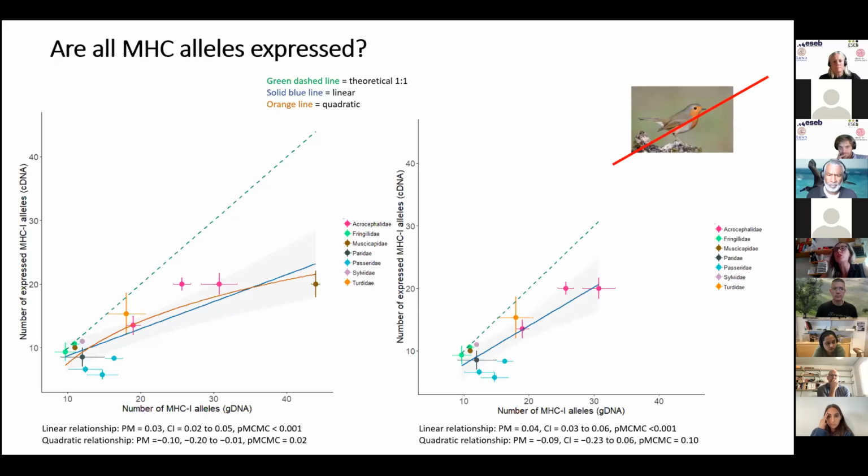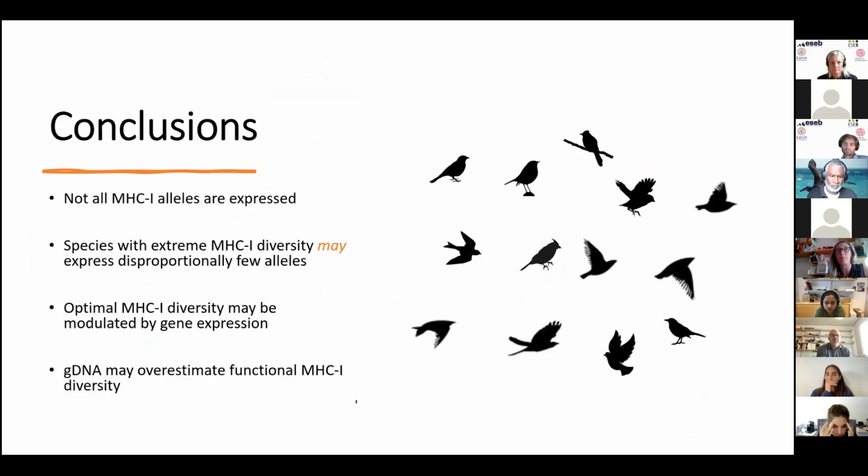So if we remove the European robin from the analysis, you see that the statistical support for that quadratic relationship disappears. So what we can say from this is that we can be fairly confident that in the species with low to intermediate MHC diversity, we see a linear relationship between the number of MHC alleles and those that are expressed. But we're less certain when it comes to the species with very many copies with that extreme MHC diversity. It may be that it's just the robins which are strange, or it might be that this disproportion scenario is a general feature of species with very high MHC diversity.